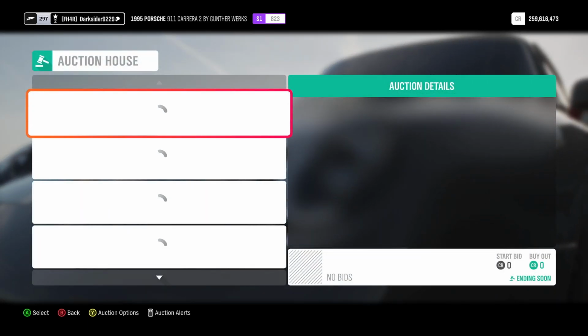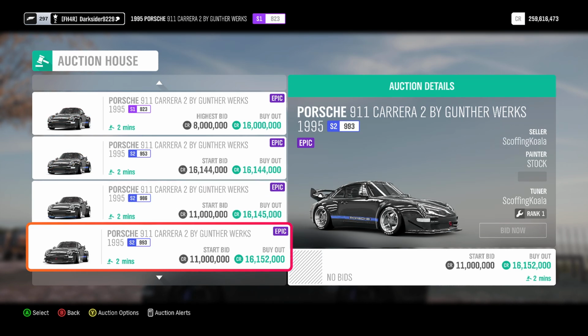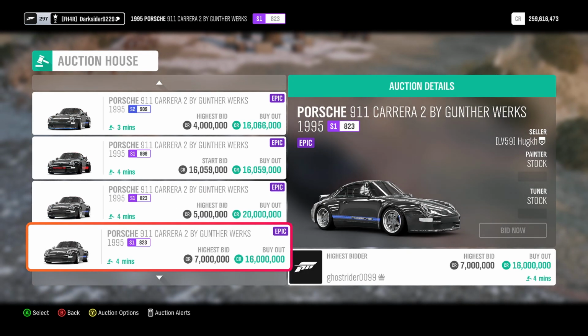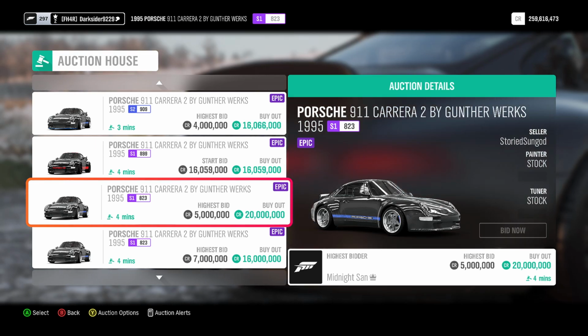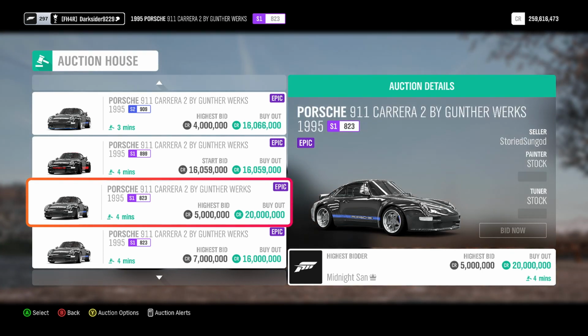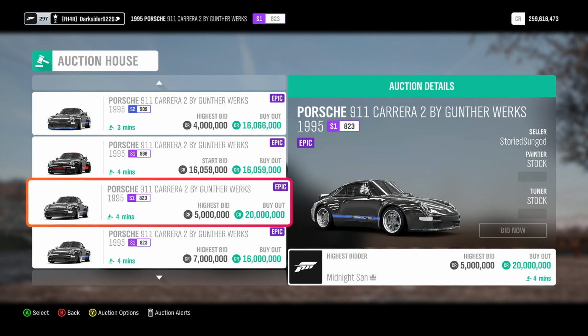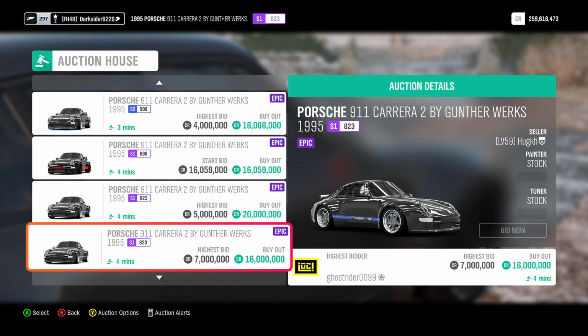But if you don't have the time to take 200 pictures, then you can just go to the auction house and buy one. But do make sure to check for the right price. As you can see, this one here, even though he sells it as stock paint, he most probably has the legendary attribute, so he can increase the price to 20 million even though the car is only worth 16.